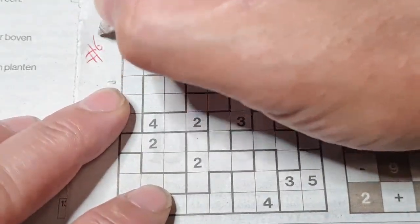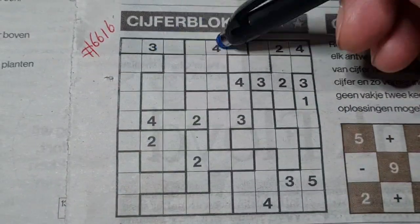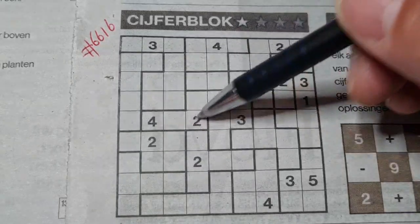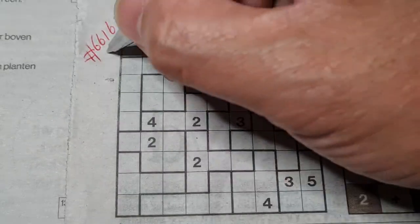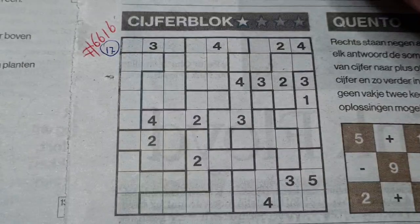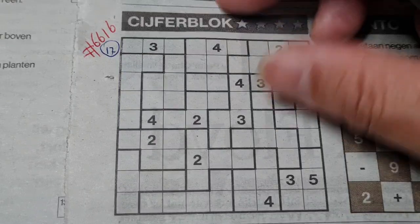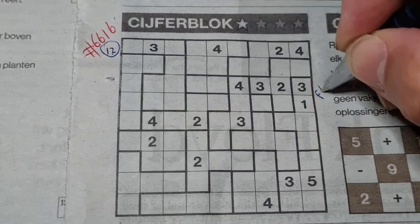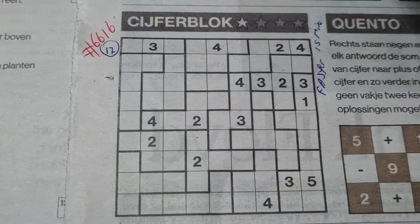6616. Before I start, I always count the printed digits. Well, this one has 1, 2, 3, 4, 5, 6, 7, 8, 9, 10, 1, 2, 3, 4, 5, 6, 7, 17 printed digits. Should be an easy one because the hard ones always have 8, 9, or 10 printed digits. This one has 17. It's indicated with 1 star, so I need to be faster than 15 minutes. Alright, so let's get started.